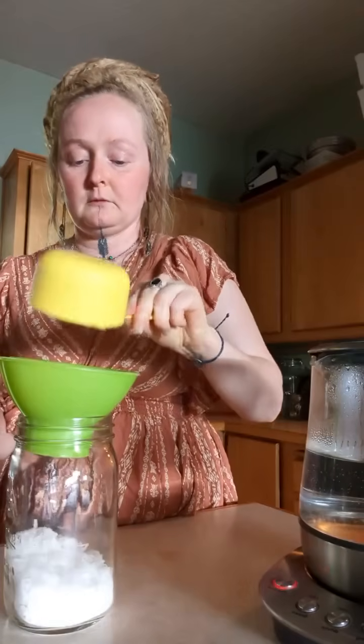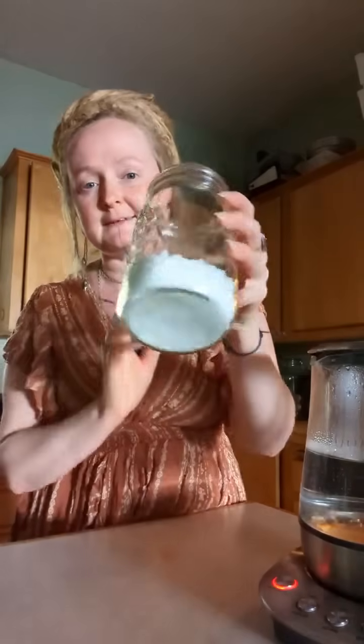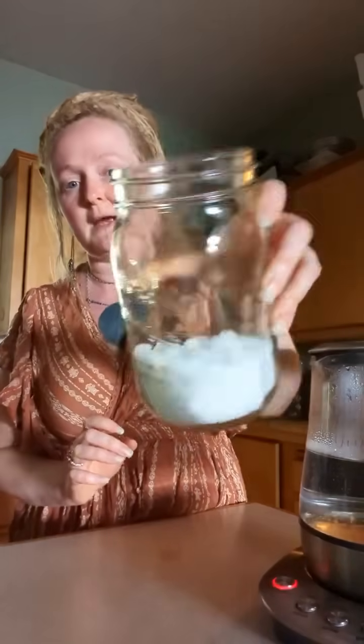I'm going to measure out 1 cup. It sounds like glass when it pours. I find that really satisfying. 1 cup like that. Somebody asked about Epsom salt. I don't recommend Epsom salt. You can take Epsom baths if you want, but it's not super bioavailable and it's hard for your body to convert it. I really recommend the magnesium chloride flakes. They look like little glass flakes, right? I even recommend that for a bath.